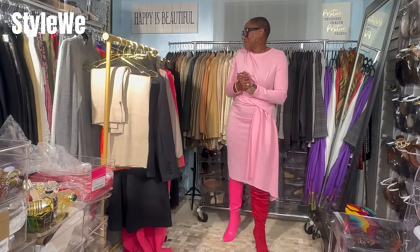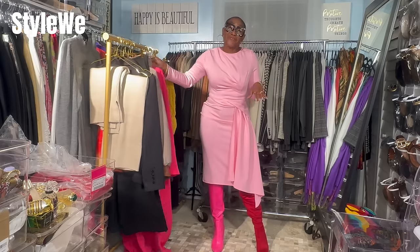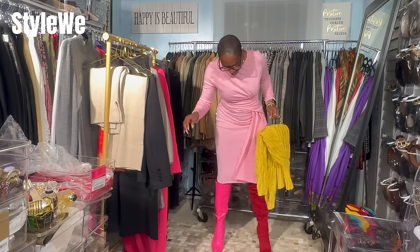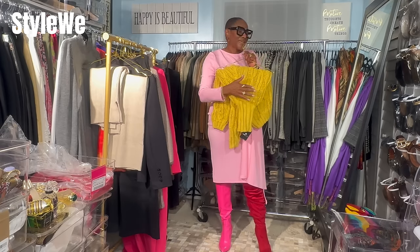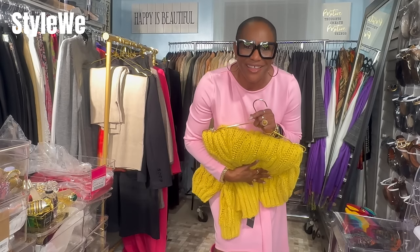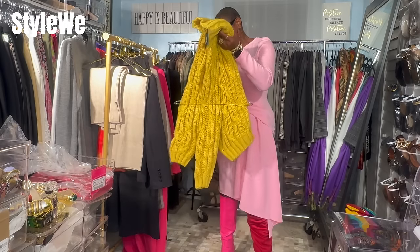Oh my gosh, I'm really praying. Okay, now I'm gonna try on my favorite. The favorite item I got from StyleWe. Y'all, this sweater. If you order nothing else, get this chunky knit sweater.